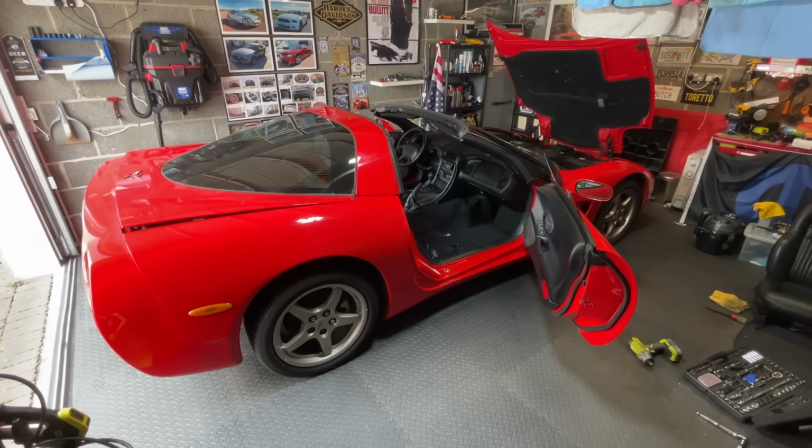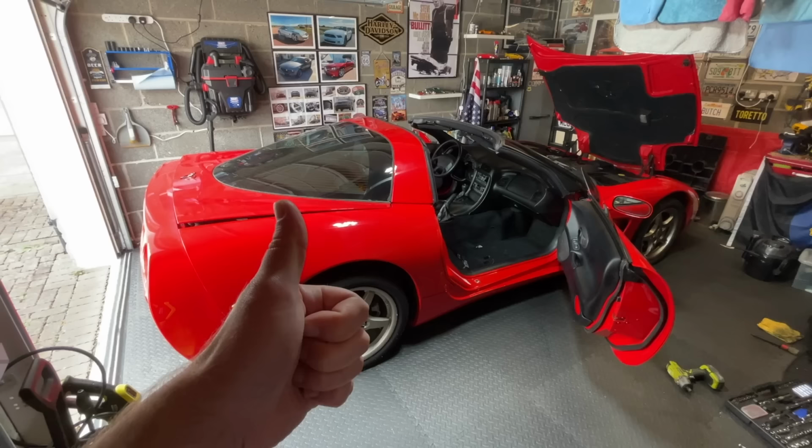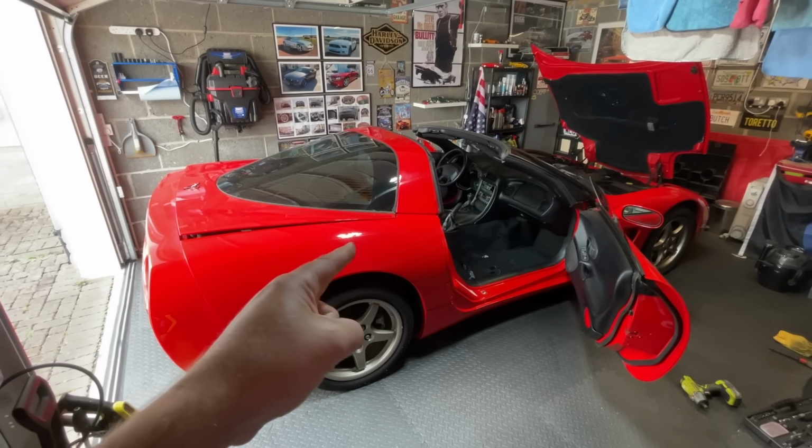1998 Chevrolet C5 Corvette. Superb looking car. And we're going to get this one restored and back.